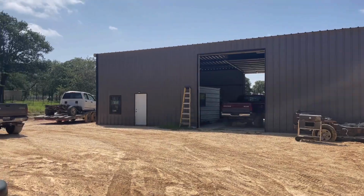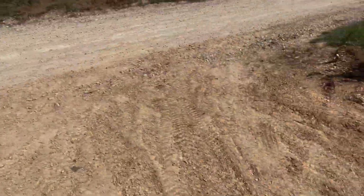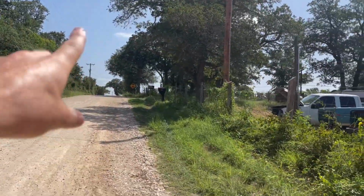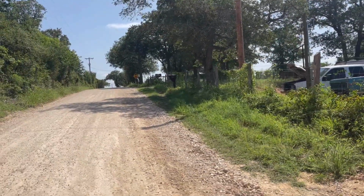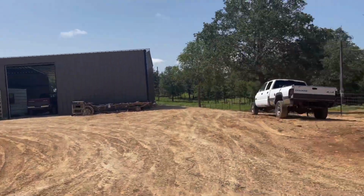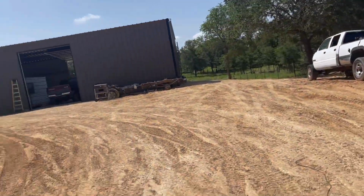So check it out. So here's the outside of the shop. I'm located in Lockhart, Texas, right between Lockhart and Luling. You can see there's a big highway right over there, maybe a few hundred yards that way, Highway 183. Come down, and this is the entrance here when you're pulling into the shop.